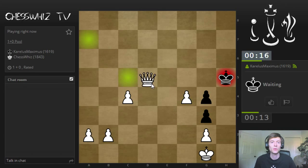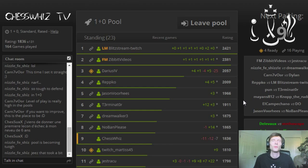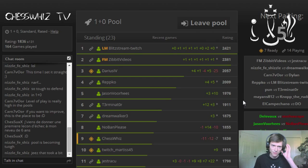I'll position my queen so that he cannot block... Oh, what?! Stalemate? What does that mean? Stalemate? Weird. This chess site has a bug in it. My idea was put my queen right here so that he could never stop my pawn, but there was a stalemate. Wow. Chesswiz needs to go back to chess school because that was a very beginner sort of error. Very beginnery.